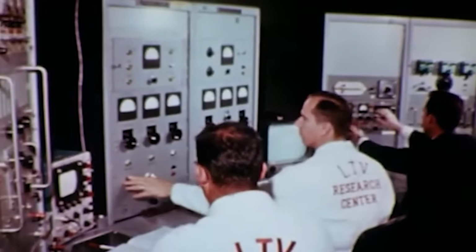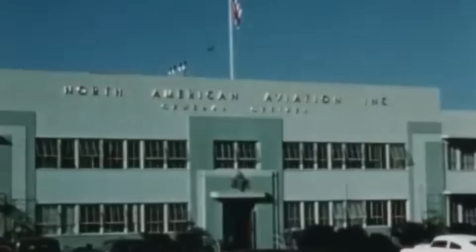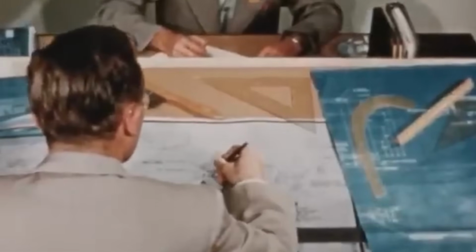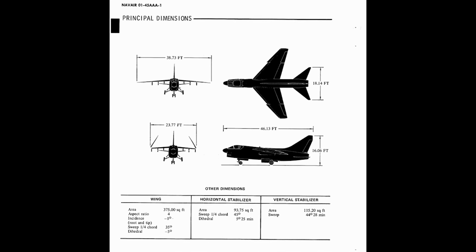This led major aviation players like Vought, Douglas Aircraft, Grumman, and North American Aviation to throw their hats into the ring, each beginning work on a new project based on one from their current roster. With the proposals submitted and the evaluation process complete on February 11, 1964, victory was awarded to Vought's design, which drew inspiration from their highly successful F-8 Crusader.